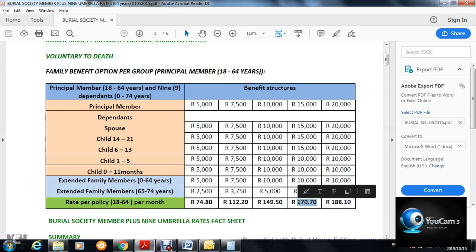But now I want you to note this. It's important to write the proper relationship. This is an example of what I'm saying. If you had written that this particular person, for example here, 0 to 64, is an extended, instead of a child, you just wrote a relationship of extended, and this was a child, this is how much we pay for anybody who's between 0 and 64, 10,000.